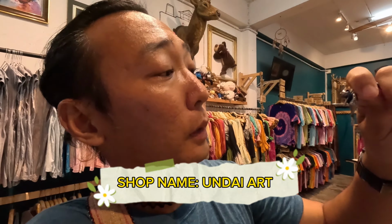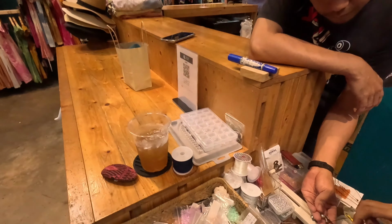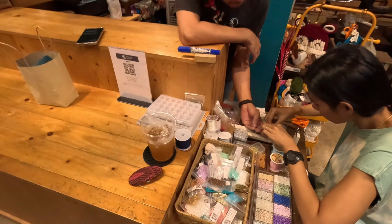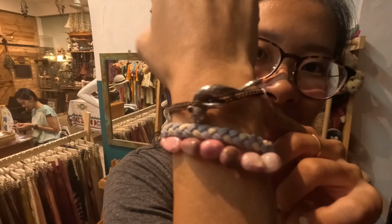So we have a pendant. It's actually a cat. And this pendant, we're having a hard time trying to mount it because there is no hole on it. You have to wrap the string around the pendant, around the cap. So we came across this shop and I saw them doing the bracelet and asked them if they could help us mount it. And they are trying very hard to help us mount it. They did the bracelet for us.